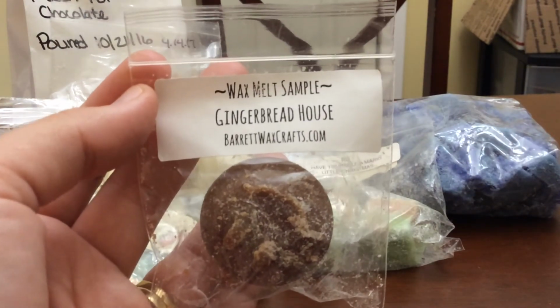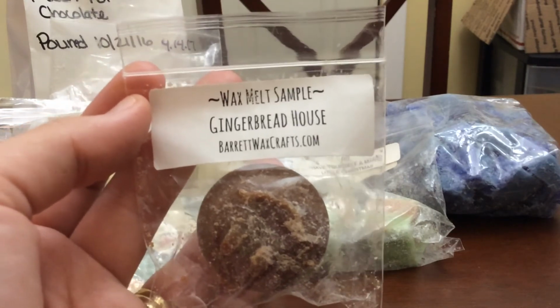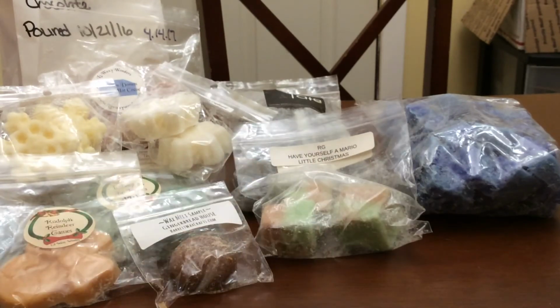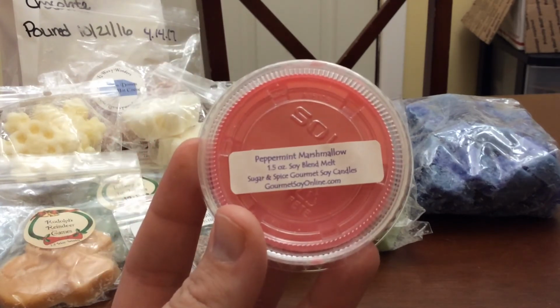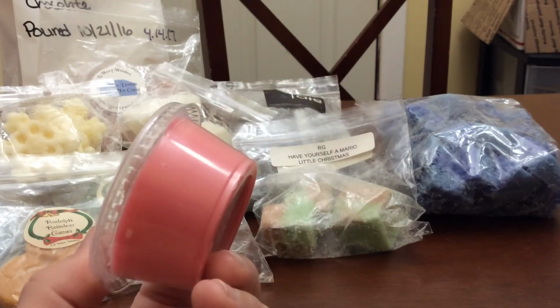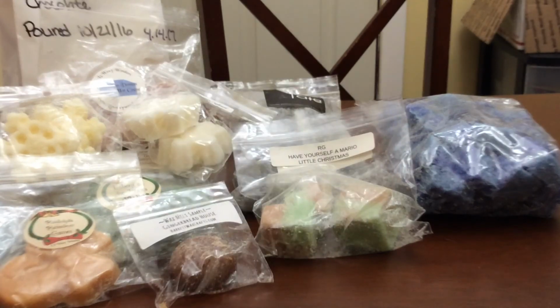Gingerbread House from Barrett Wax Crafts. I missed out on the clamshell restock on Black Friday, so my kids' schools always do gingerbread activities in December, so to me this is a December melt. I have Peppermint Marshmallow from Sugar and Spice. I think I got a 3-pack of this. I don't remember. So if I didn't, then I will get some more at some point because I really like it. It smells really good. So, anyways, I'm going to try to get through that. It won't take much for me to get through that, trust me.